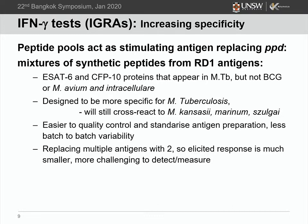The T cells would normally see lots of epitopes from lots of proteins. Now they're seeing epitopes from two proteins, ESAT6 and CFP10. In general, if you set up a QuantiFERON assay, like the original QuantiFERON assay that was based on TST, or you set up an ELISpot with TST, you'll get a big response. You get a much smaller response with ESAT6 or CFP10. So like everything, you sacrifice sensitivity for specificity. The responses are much smaller, and if people are immunosuppressed, then these assays have a harder time being positive.